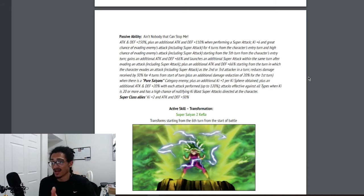But of course, that's locked behind the restriction of you going against a pure Saiyan's enemy. But the thing is that you don't have to face a pure Saiyan's enemy, because you can rely solely on that 70% chance to dodge. Now, granted, you really want her to dodge that first attack so she gets that additional attack and defense above, as well as that guaranteed super, but that shouldn't be too much to ask for, right?